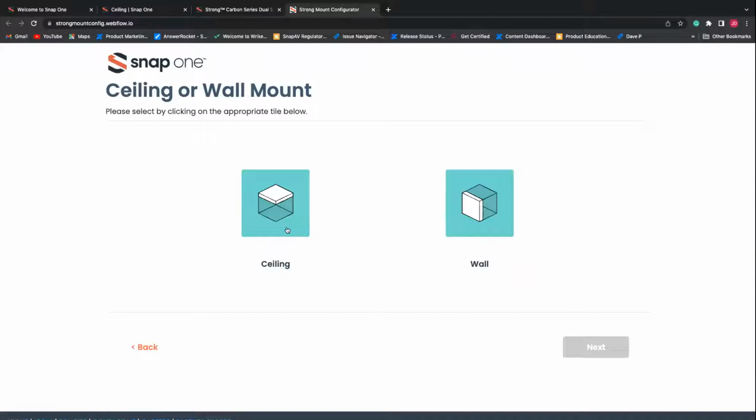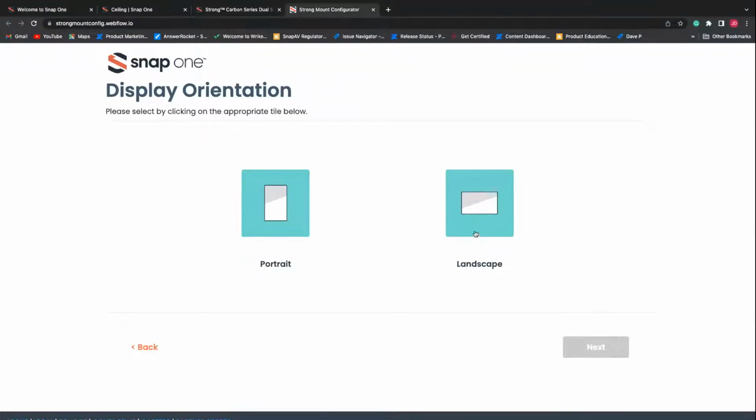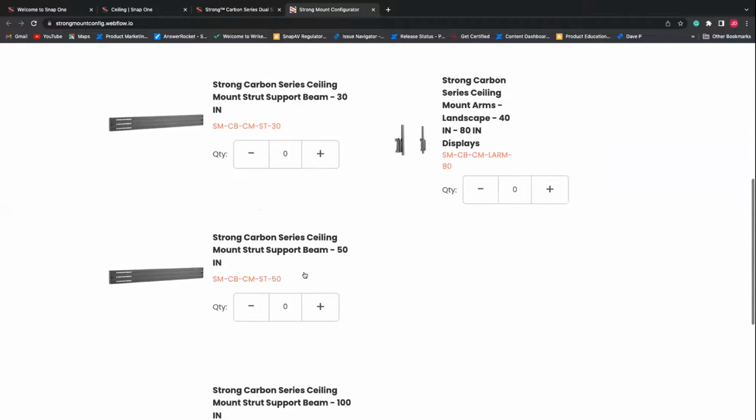So, if I want to do a ceiling system, I simply configure it. I'm going to do a single-sided, landscape. And then a little bit about what you're actually mounting. So I'm going to do 3 TVs. I'm going to have a 1-inch gap. They're, say, 50 by 30 and 20 pounds. So it tells me already I need at least one strut, minimum length of 102.5.